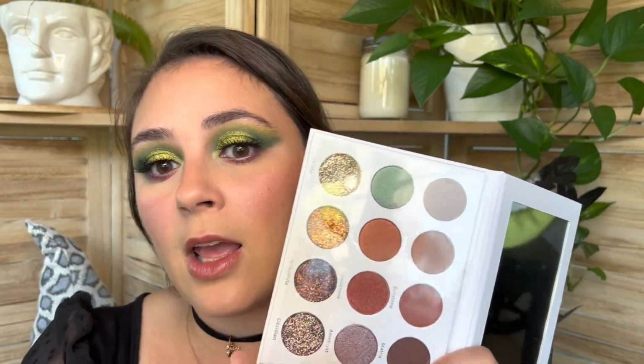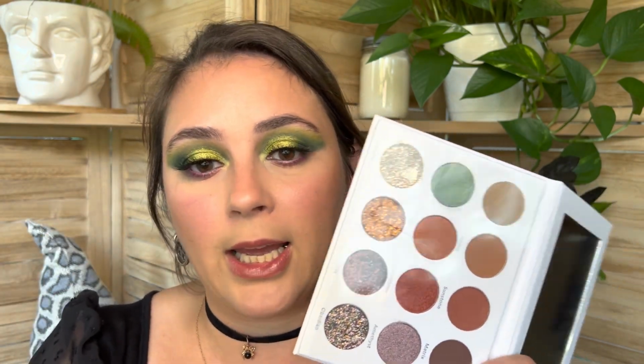I don't know what else. The mattes were just okay. They weren't bad. And then these shimmers were really lackluster. They're kind of like a traditional shimmer that has no zhuzh. So I cannot recommend them. I'm going to donate the other one.